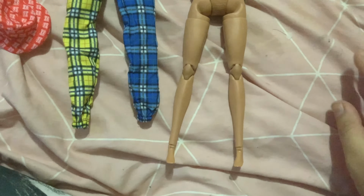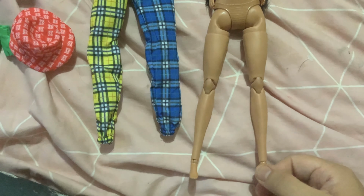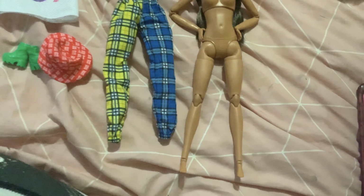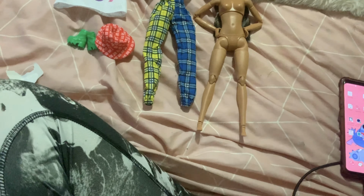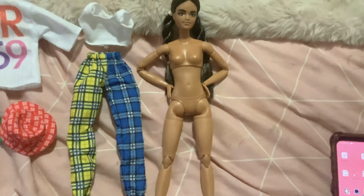Their feet are also kind of small, but when they've got shoes on, that doesn't really bother me a lot. Shout out to Two Hunky Toys. I know that that's his thing and he hates how small their feet are. However, if you buy a tall Fashionista, their feet are slightly bigger.